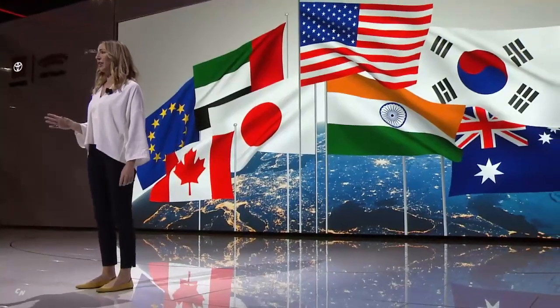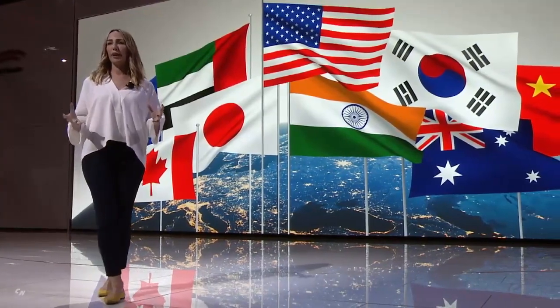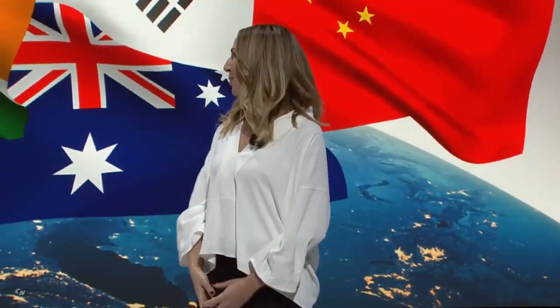In fact, we can no longer talk about the electrification of transportation and renewable energy without including the role of hydrogen and fuel cells. The good news is fuel cell technology is gaining momentum around the world. Today, I am excited and proud to show you our latest contribution to this evolution. The most advanced electric vehicle on the market. Here is the 2021 Toyota Mirai.